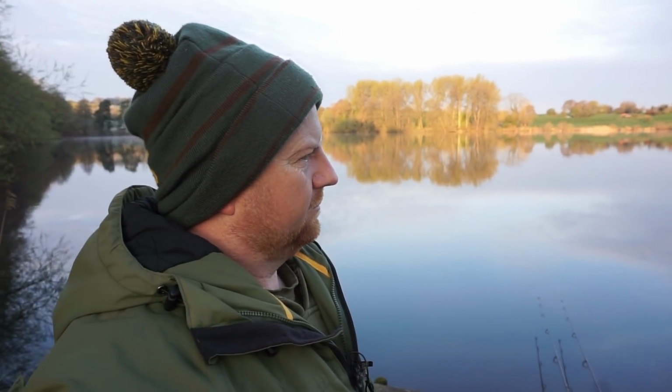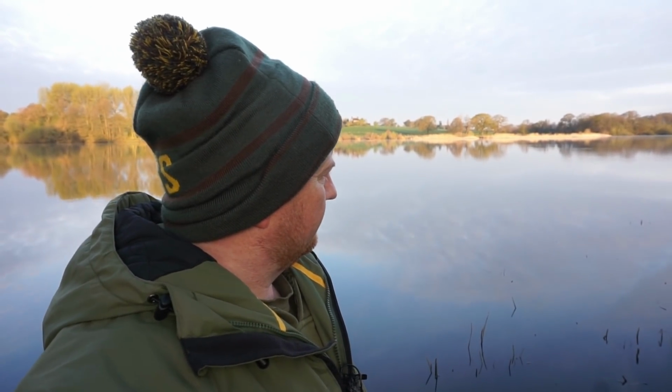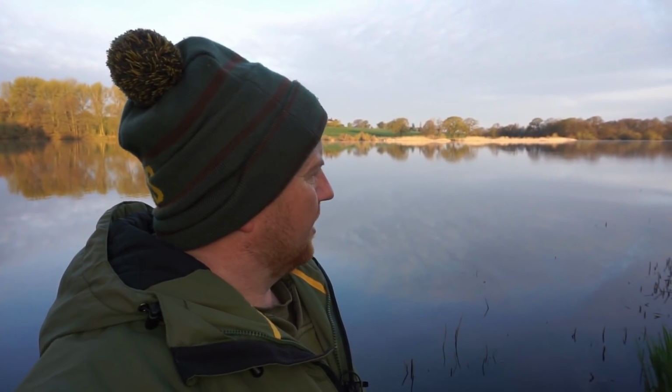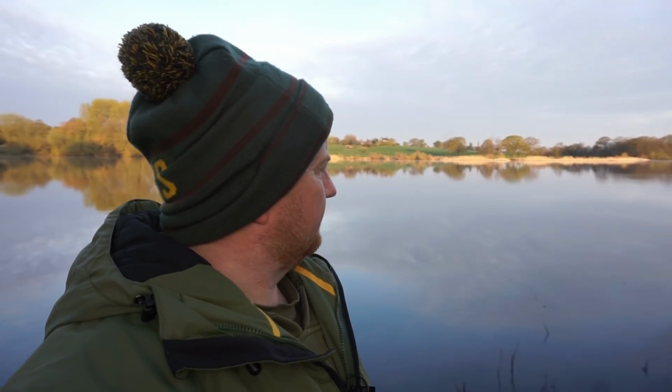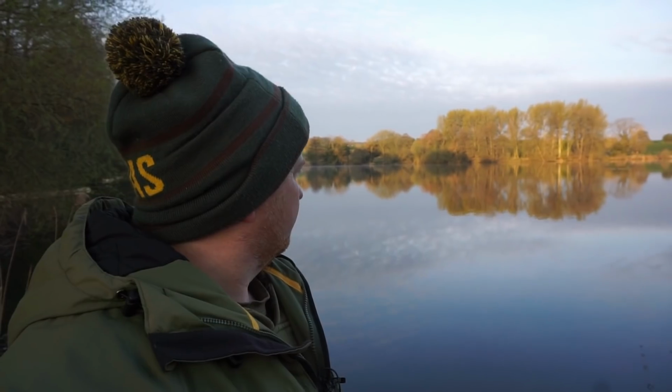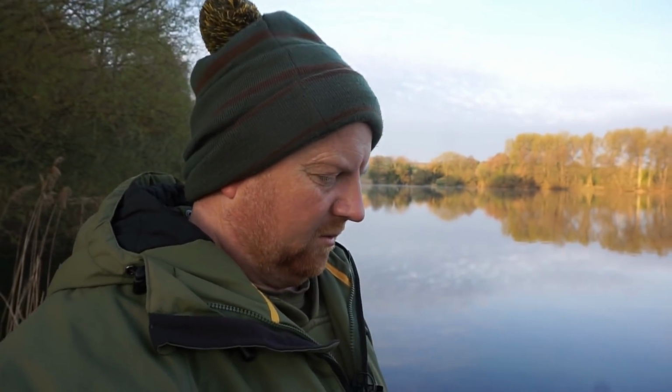This is right in the heart of England. Not seen a fish yet, nothing showing. Plenty of birds knocking about, gives you an indication where to fish or where you're going to find natural foods. But yeah, it's lovely. Well, I'm not going to be here all day, I've got things to do. I'm going to leave at about 11 o'clock, so it's just a quick trip to have a look at a couple of lakes really.